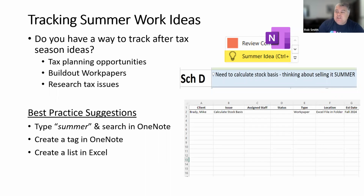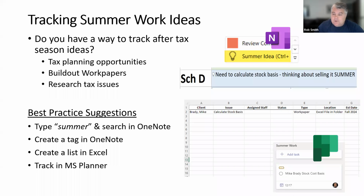But basically, you want to keep track of different ideas. So these good ideas while you're in the return: planning ideas, basis issues. Let's work on their basis issue in the middle of summer instead of the middle of tax season. Where are you tracking that to make sure that you can actually do the work out of tax season? Okay, so make sure you have a system to do that.